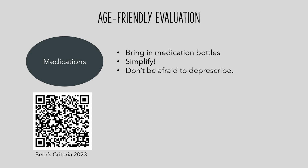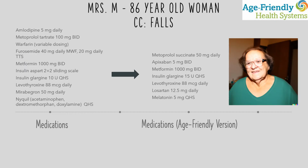I also always encourage people to look at the Beers criteria, which was just updated in 2023, to assess our older adults for potentially inappropriate medications and think about what could be safer alternatives for them. So for Mrs. M, we took her from a pretty long list of multiple medications with a lot of variable dosing, and we consolidated what we could. The other thing I wanted to point out here is that we changed her from a long-acting plus short-acting insulin to just a long-acting, and that is preferred in the geriatric population.